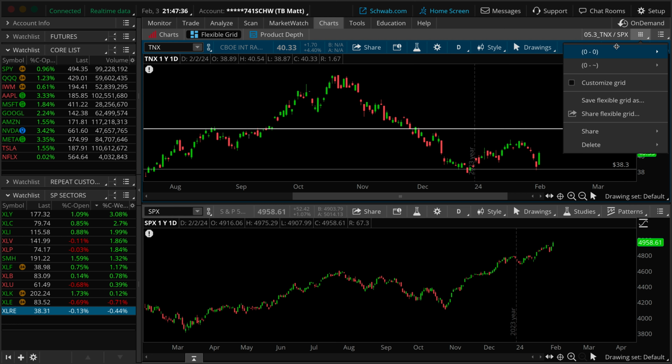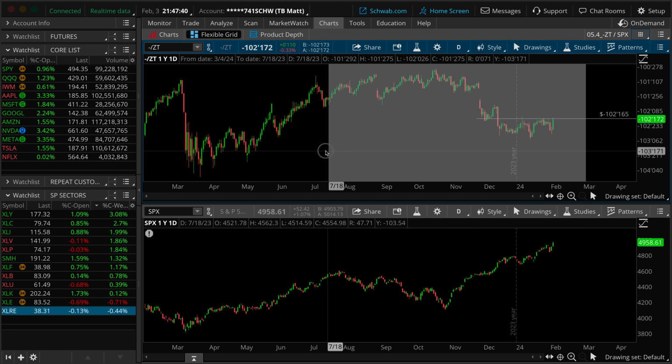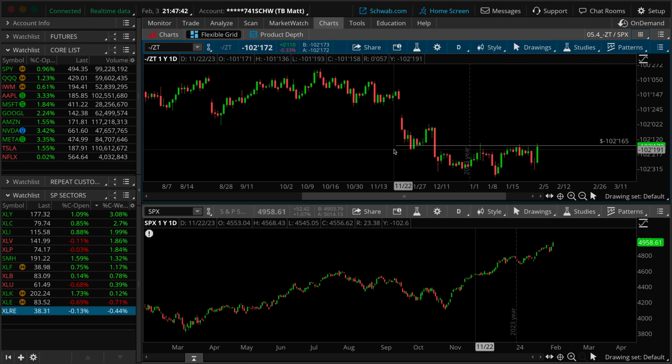Let's take a look at the inverted ZT to get a sense for what maybe the Fed is going to start thinking about. We know that the Fed's been very transparent based on Jerome Powell's commentary in the latest FOMC that they're likely not going to cut rates in the March timeframe. And the 2-year saying, yeah, we agree with that.